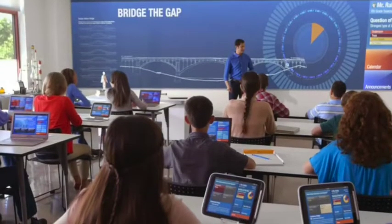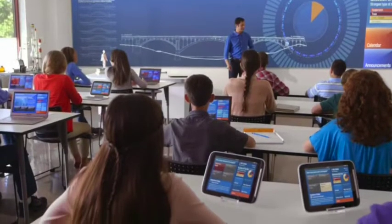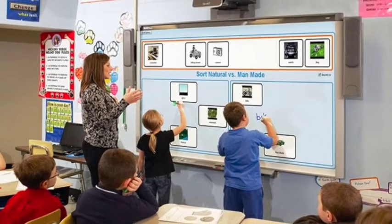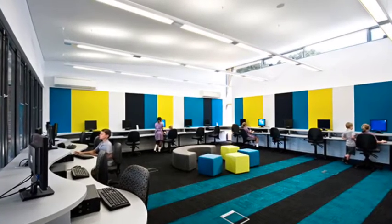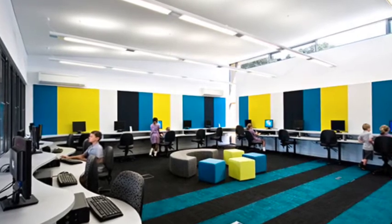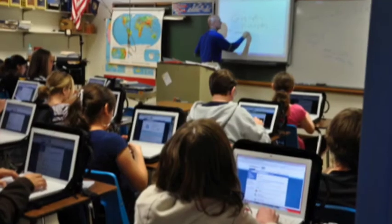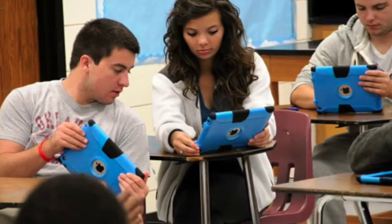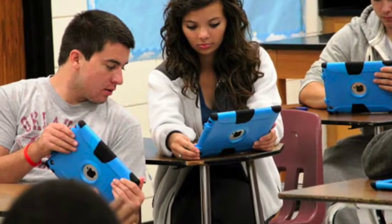Picture a classroom of the future, a classroom in which all students are engaged in meaningful, active learning. One where everything in the room, every light, every piece of furniture, every wall can be utilized in a practical, meaningful way by both teachers and students. A classroom that has fully integrated technology into the very framework of the classroom, where an iPad is as accessible as a piece of paper.